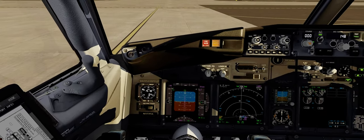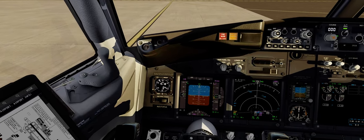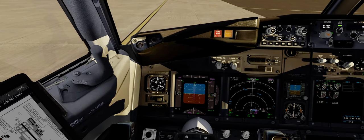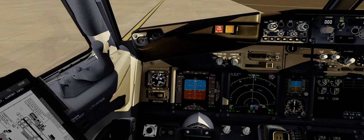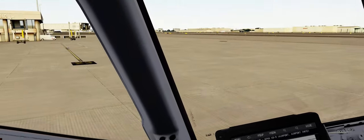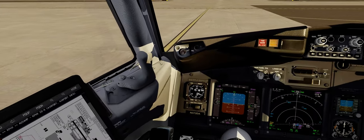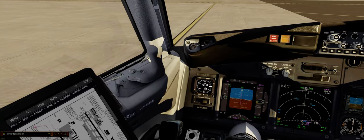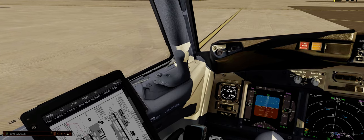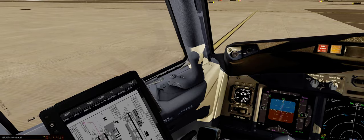Before taxi checklist, please. Clear right side. Clear left side. Before taxi checklist. Clear on the left. Clear right.